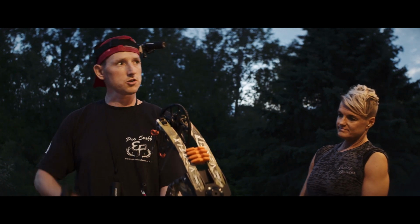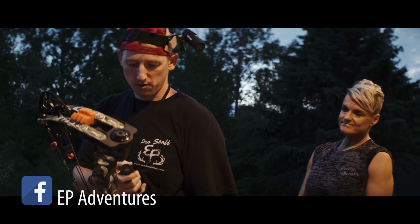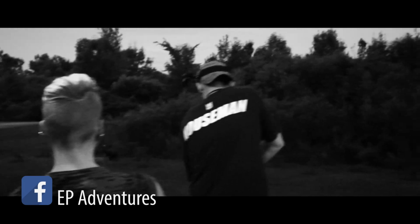So here's a little shot. We'll do this one here. I'll hit the button, we'll get it recording, and then we'll do a shot here. You can see a few of the different angles we've got. You can see the one down by the camera there, or down by the deer as well.